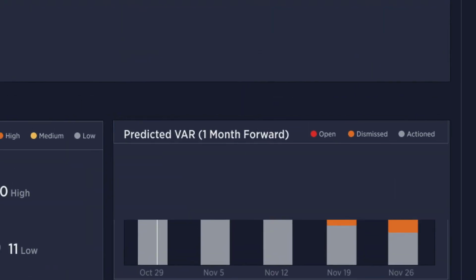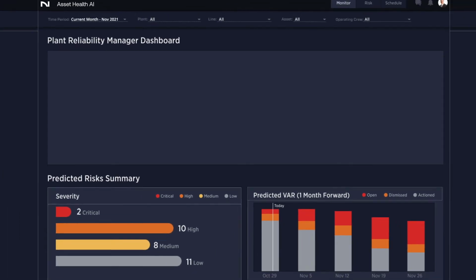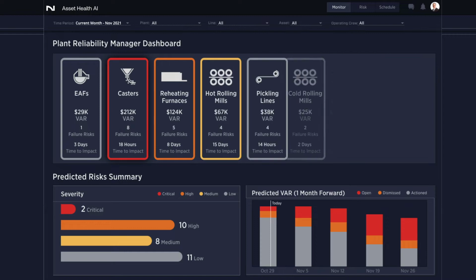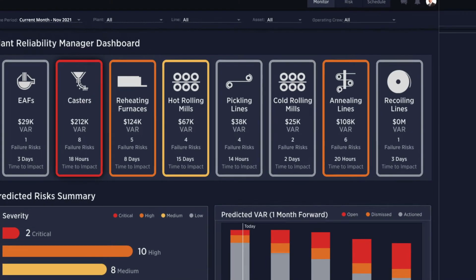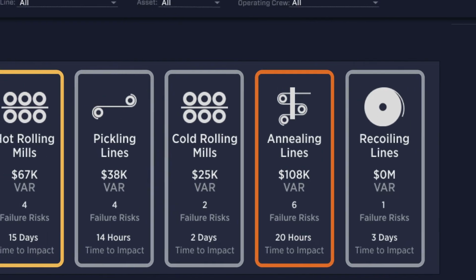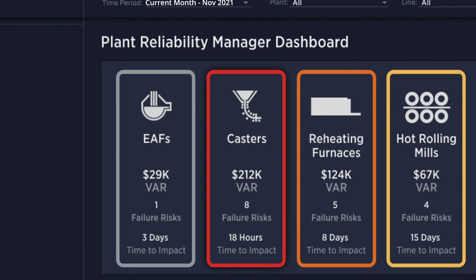If we look at our home screen here, we have every one of our pieces of the steel mill separated by value at risk. We take into account things like lost sales, cost of maintenance, cost of parts. We multiply that by, say, the number of hours that the piece of equipment will be down, and we can prioritize all of the potential anomalous failures that we see coming. In this case, we've got $212,000 value at risk, 8 risks predicted. The next risk is in the next 18 hours.